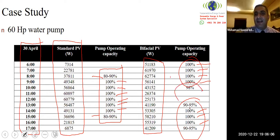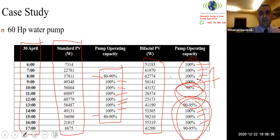Midday, during this period, the ground could be very hot. If you give water, depending on your plant, you could burn the root of your plants. So irrespective of all this, I'm not a specialist. I have no information whatsoever regarding agriculture, how to plant food properly. But I look at it from an electrical point of view. I have now 7 hours of full capacity, 2 hours at 90 to 95%, 1 at 98%. On the other hand, I have 6 hours in here, and 2 hours at 80 to 90%.